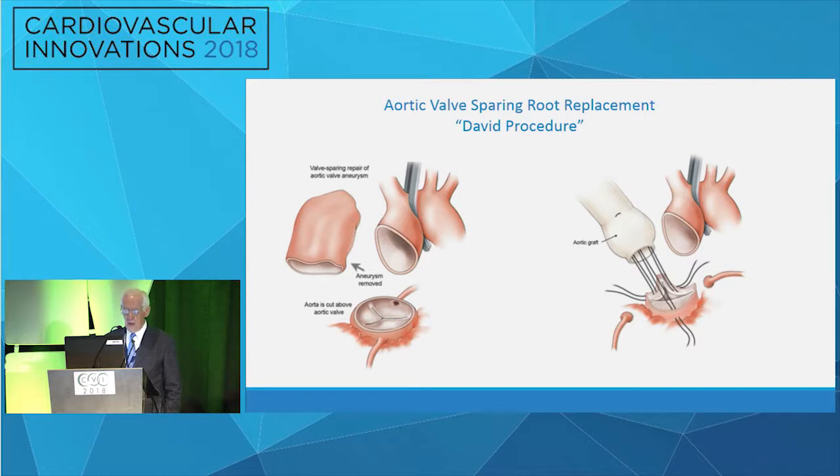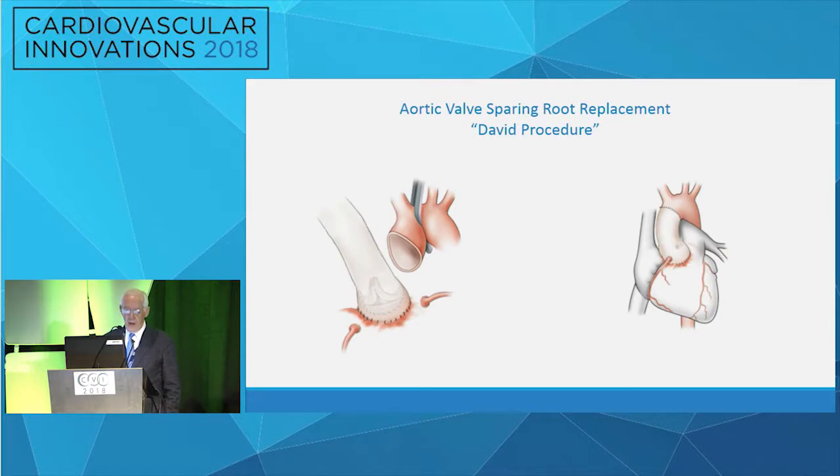So the steps of the DAVID operation, or a valve sparing root, are you excise the aneurysmal ascending aorta, and then you place an aortic graft with sinuses present on it over the valve. The native valve is then sewn into the graft, and then the coronaries are reattached to it. This is one of the most technically demanding operator-dependent operations in cardiac surgery, and it's why it's only done by a limited number of surgeons in a limited number of centers.